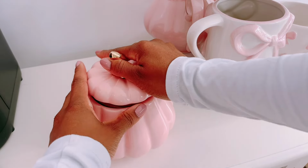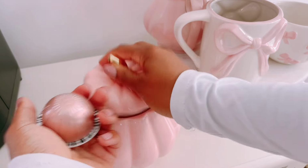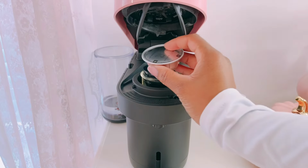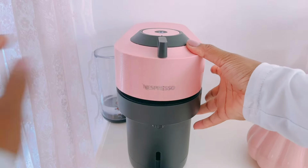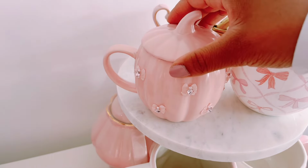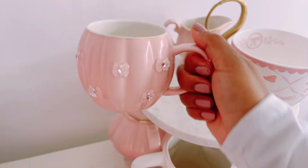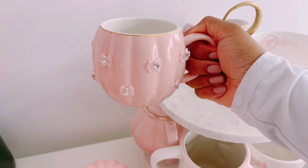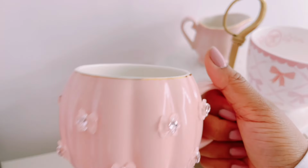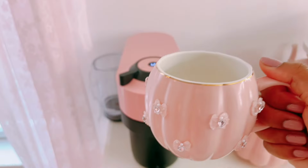But first, coffee. Of course, I have to go in with my pumpkin mug, of course. The whole sole reason I created this mug is because there were no super cute coquette pink fall mugs, okay, guys? So yes, mug of the day.